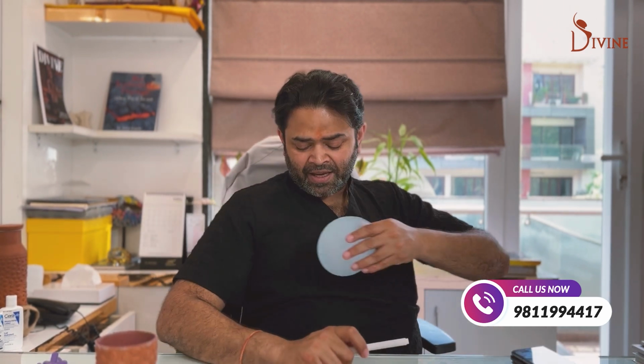How do we actually treat actual breast sagging when a patient comes to us? So, what is breast sagging? As I've defined in my previous question, breast sagging is defined when the nipple of the breast is below the inframammary fold.